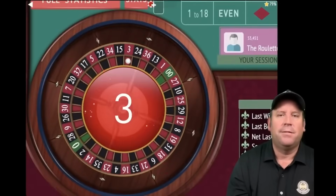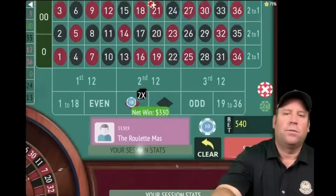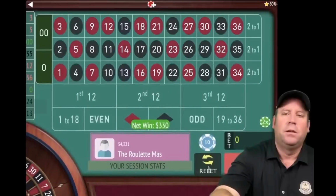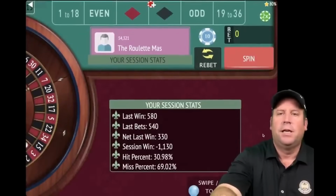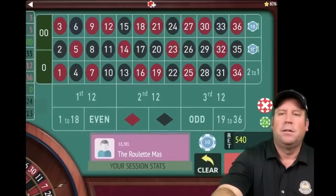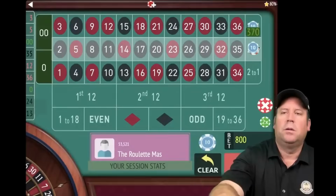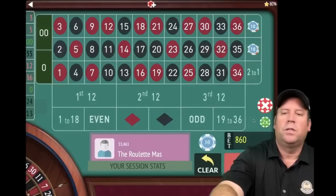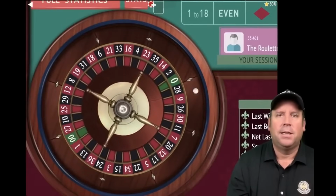We're 11 minutes in out of 15. That's a 3 red. Okay, that's a $330 win. Let's see what we have left now. Looks like we have 870 left. So let's increase those. And we'll just go 860 to keep it even there. And let's see if we can get lucky here.